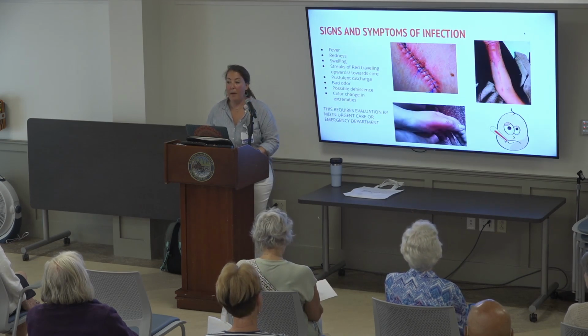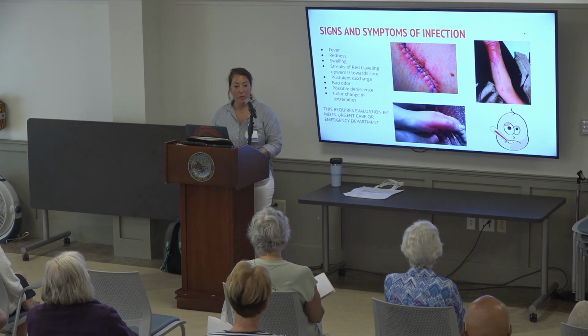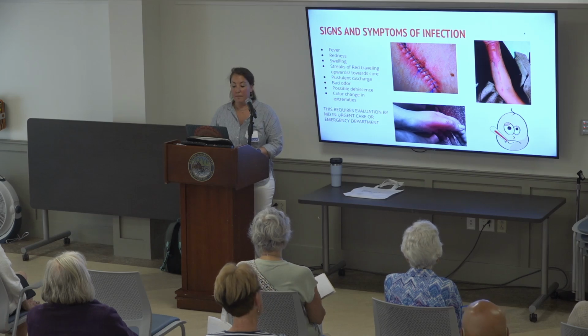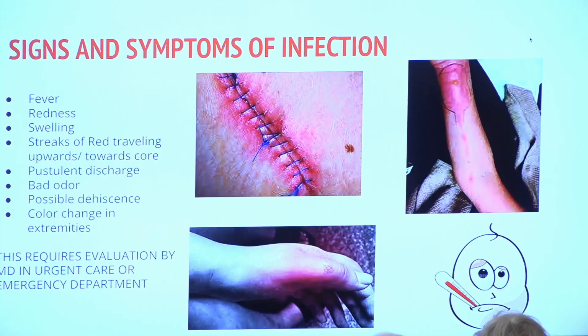So, back to previously promised. Once we've talked about all the ways to take care of various wounds, most of the time it goes well. It heals up, takes its time, but you always want to be aware of when something is looking a little bit off. So you can see where those sutures are, and the redness surrounding them. There's no drainage there, but it doesn't look like a super healthy wound.